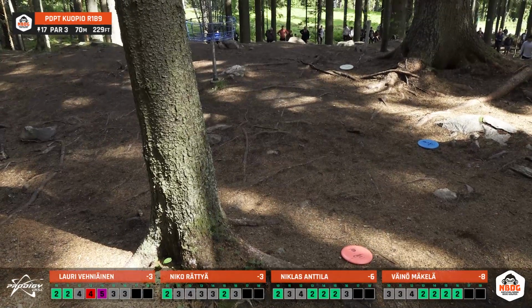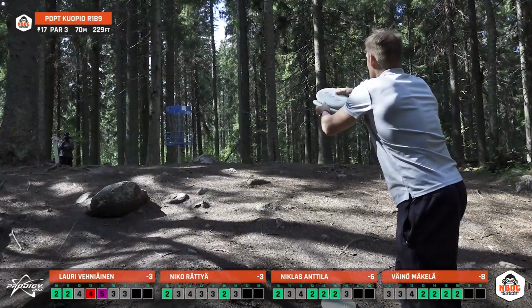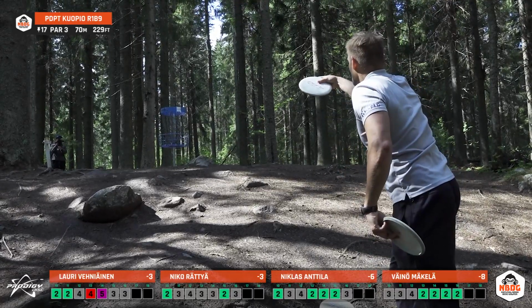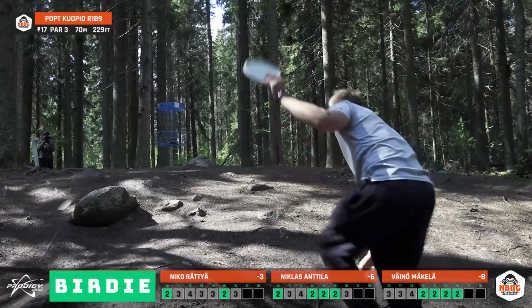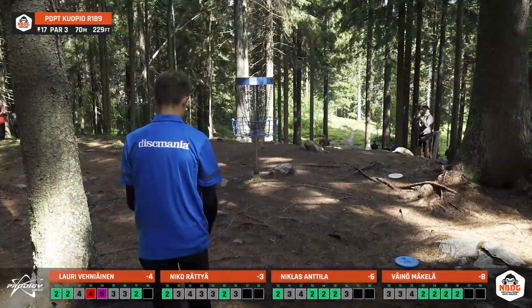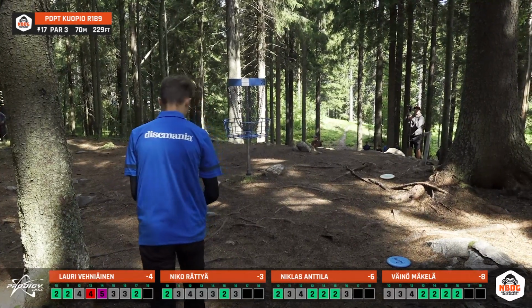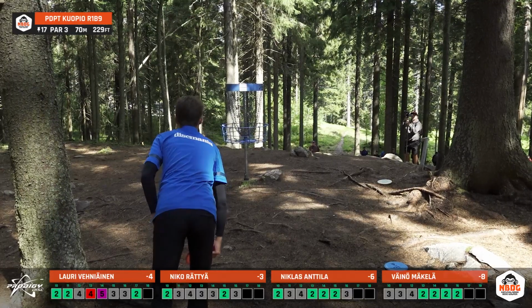Niklas expressing his feeling about that putt way before it lands. Lauri, let's see if he can pure this one, and he does. Great birdie. After a little bit of unluck and a little bit of rough midsection here in the back nine, it's good to see him back on the birdies.